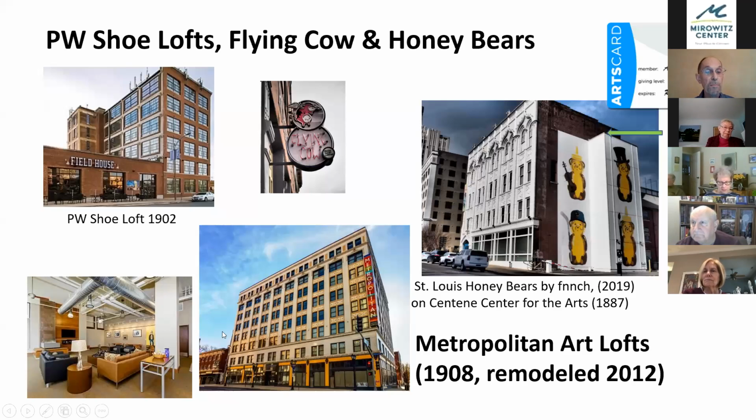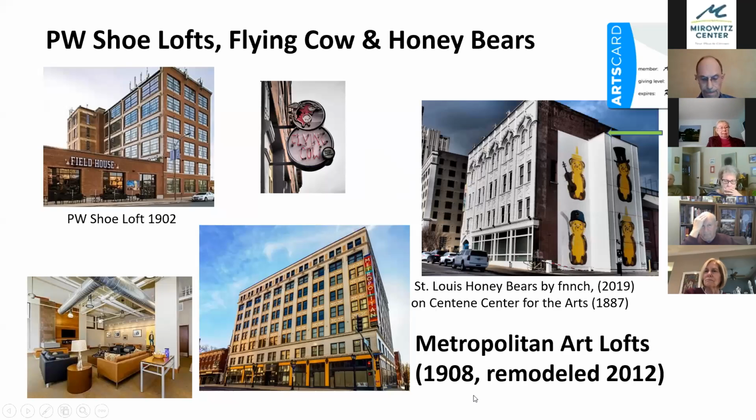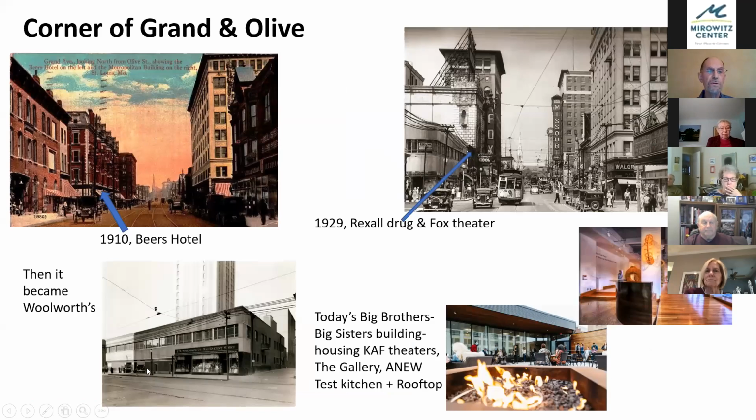This is one of the apartments that I was able to see when the building first opened for tenants, and it is fully occupied and has been since it opened. So we're at the corner of Grand and Olive, and many of you will recognize it because of this building. And we call it Woolworths. Anyone who's been around St. Louis for a long period of time can maybe even remember it being Woolworths.